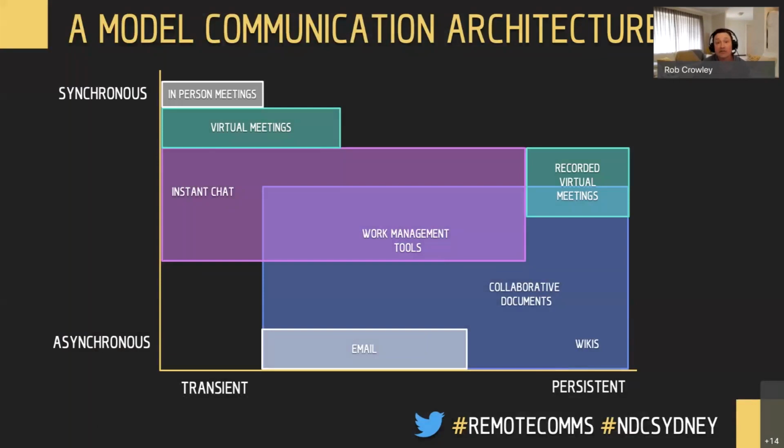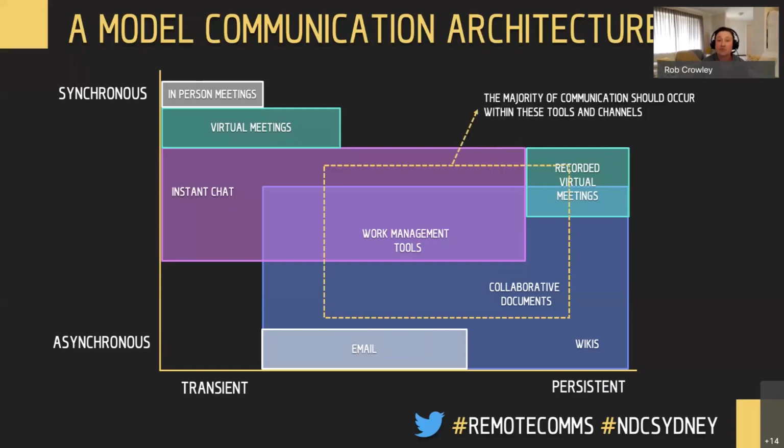The intent of the communication architecture is to promote effective distributed decision-making across your teams for how colleagues communicate with each other. This architecture should cover all of the tools and channels, including meetings and ceremonies, and when they should be used. This is a model communication architecture. It will change based on your context. In this case, we're optimizing for more asynchronous forms of communication, where we want the majority of communication to happen within work management tools, collaborative tools, and wikis. So we're moving towards asynchronous forms of communication, with email not being a primary channel.